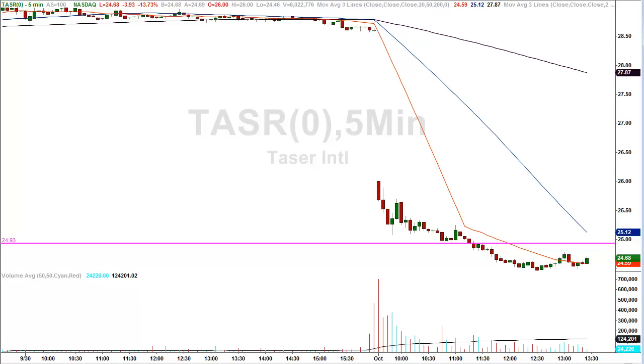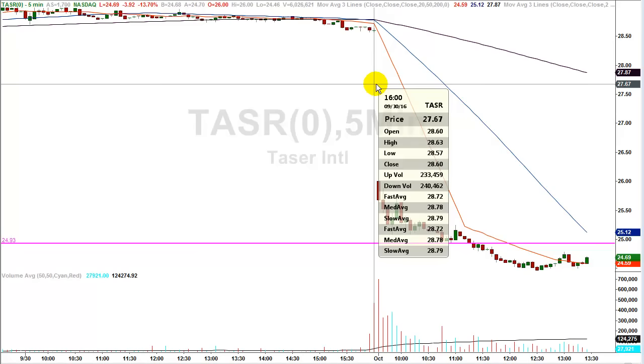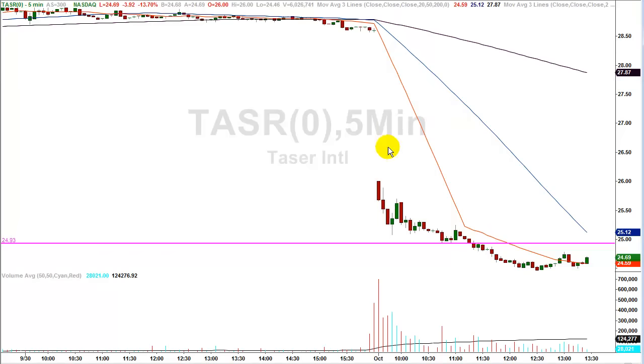If you can calculate a level where the stock is likely to have a price reaction in the other direction, whether the stock is falling off a gap lower or rising off a gap higher, either way, we're looking to find that support level or that resistance level. Look here on Taser. On Friday, the stock closed on September 30th at $28.60, and the stock is gapping down tremendously at the open, and we're able to identify to the penny where that stock is likely to have a price reaction in the other direction.